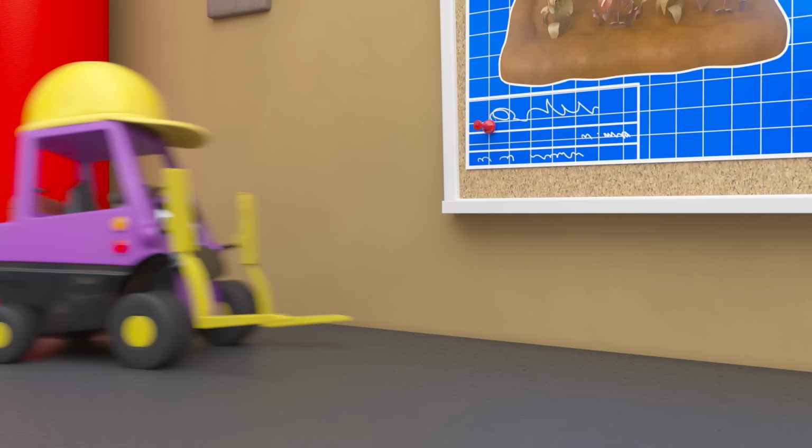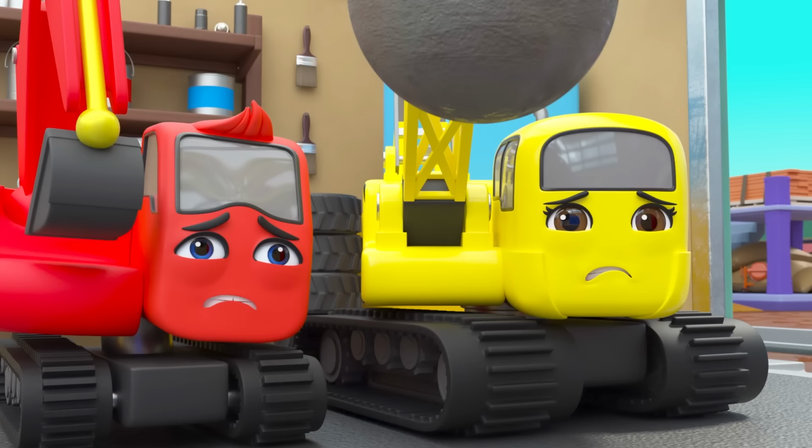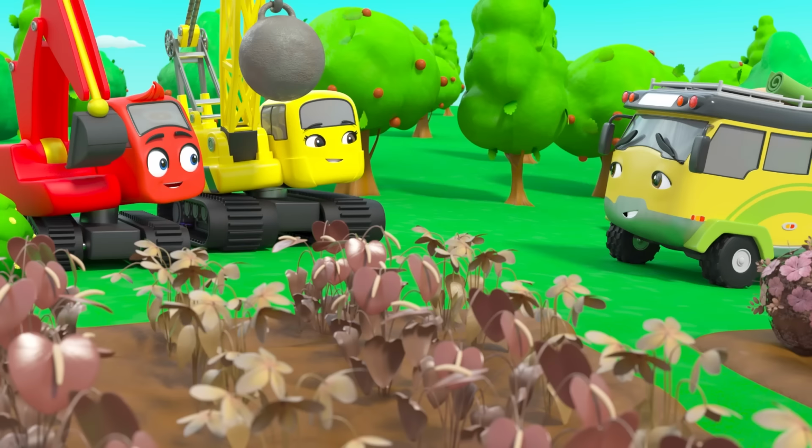It's Construction HQ. What's in store today? Those flowers don't look very well. They need some water. Time to save those flowers. Daddy Bus is very worried about his flowers. Not to worry, the gang are here to help.